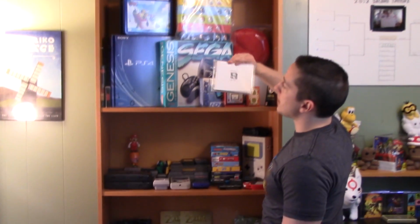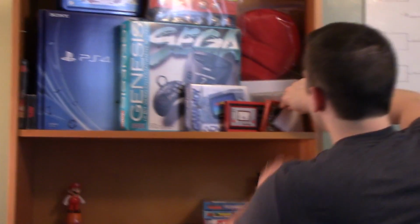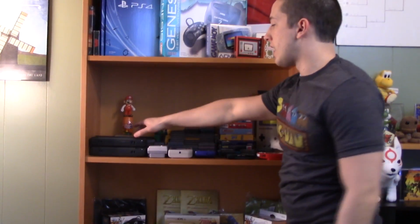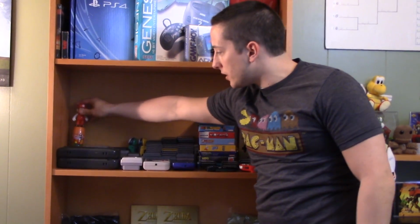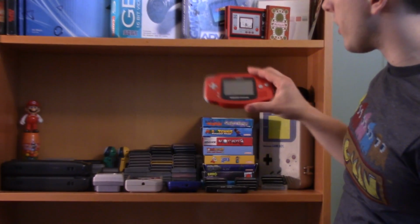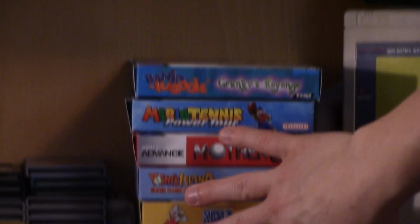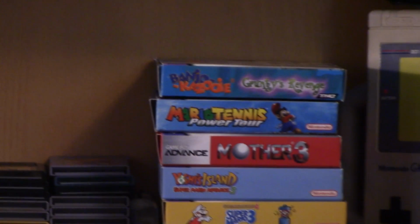Also have this 3DS card case, number 18. I don't know how many they made. Then down here, the next slot down, we have some of my handheld stuff. We have Game Gears with some Game Gear games behind here. Mario's keeping those safe. Have a Game Boy printer, original Game Boy Color, Game Boy Advance Micro, and a Red Target exclusive Game Boy Advance. And then some boxed Game Boy Advance games and original Game Boy and Game Boy Color games, as well as some loose ones as well. And then a case for the Game Boy.